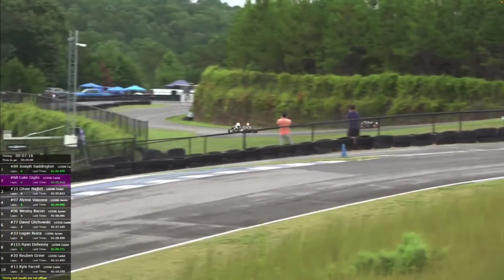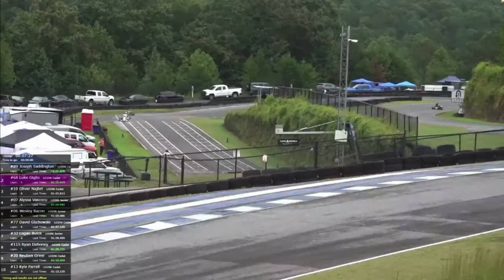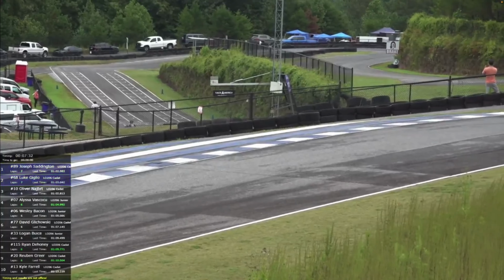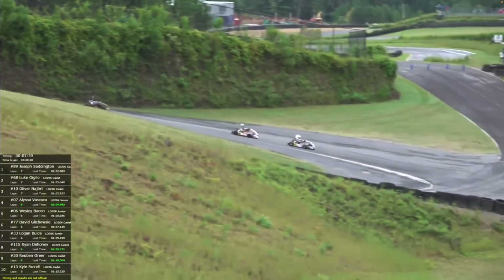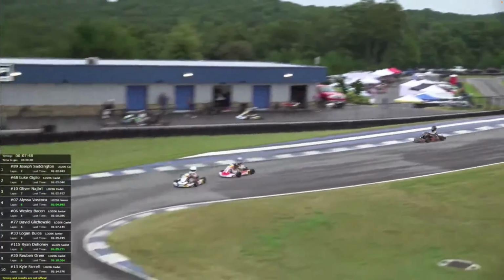Oliver Nybert still about 5 or 6 carts between second and third. But he closes up a little here in the final turn. Luke Giglio still behind Joseph Saddington. Not much separating them at the line. They cross it, about 2/10 separating first and second. On lap 7 here, that lapped car they passed slowed them down a little bit, but I suspect after this lap we're going to see their lap times come back down in that 101, 102, low 102 range.